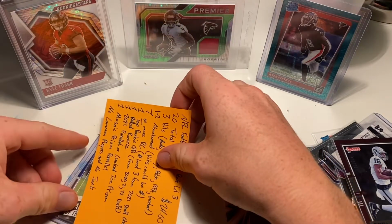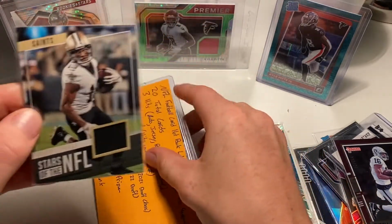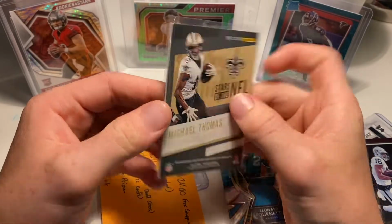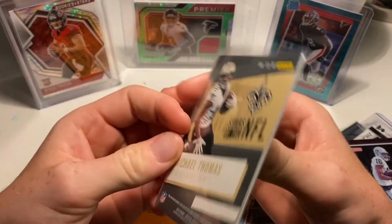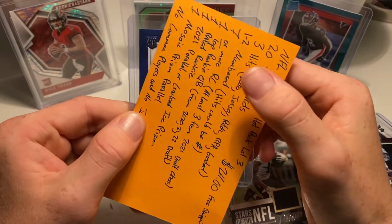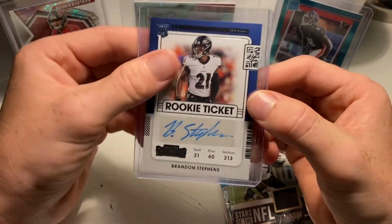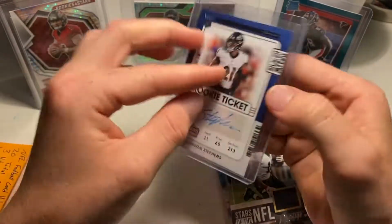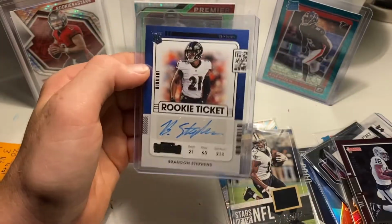Alright, our next hit is going to be... Whoa. Let me pick this up. From the Saints. Stars of the NFL, Michael Thomas. From Prestige. Yeah, I think this is just from a blaster. Retail. It's alright. Can we please have an autograph? This one does seem thin. Oh, and it's a rookie. Cornerback from the Ravens. Brandon Stephens. This was one of the chasers I saw. Not bad. Not bad. Not bad at all. One of the new rookies. Not bad.